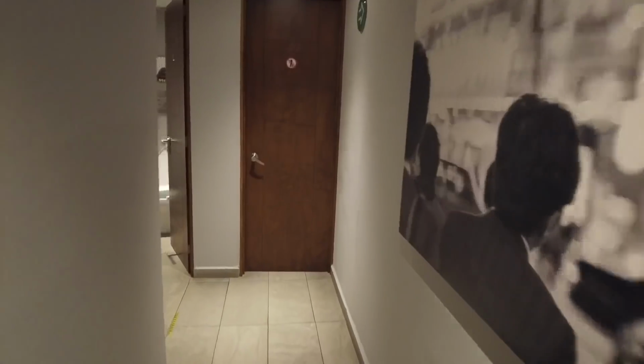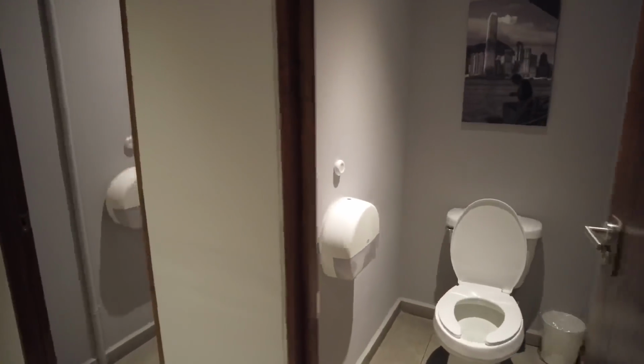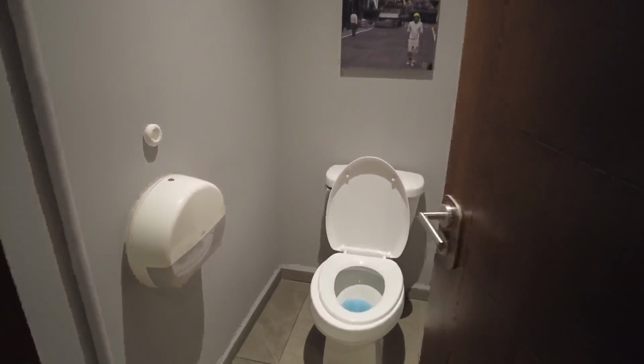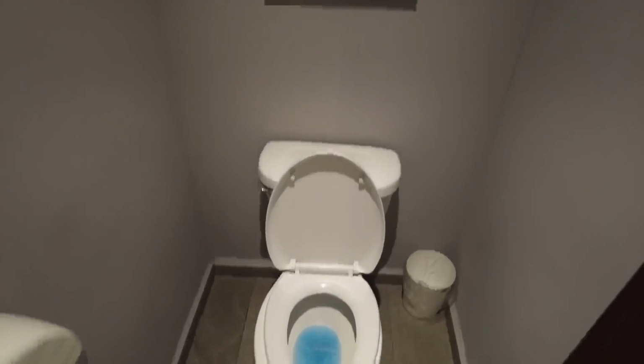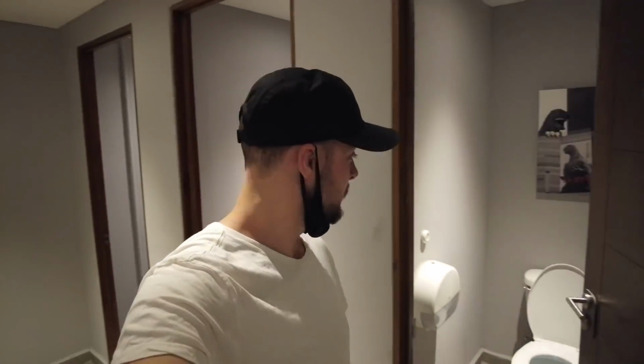Let's check out the bathrooms. Hey, not bad. Showers, individual little showers. Hey, it's pretty clean. Actually, really clean. See how everything is Asian inspired because these capsules, I believe they started in Japan.